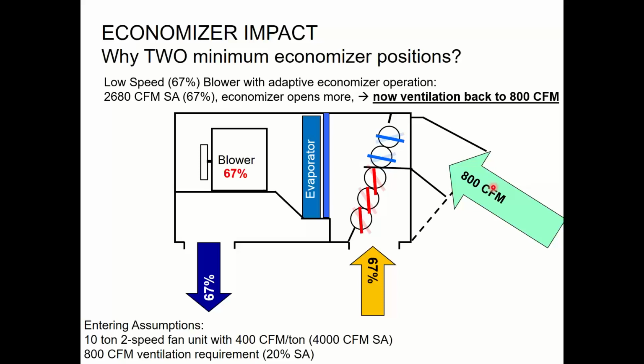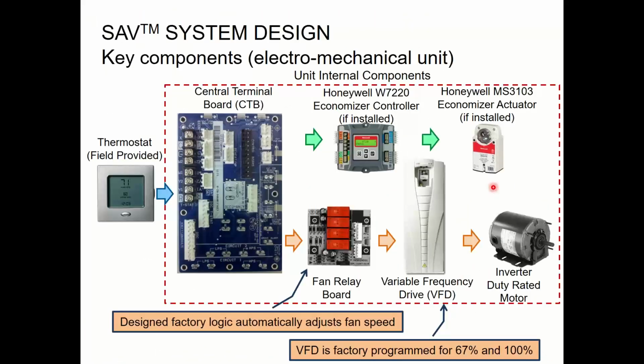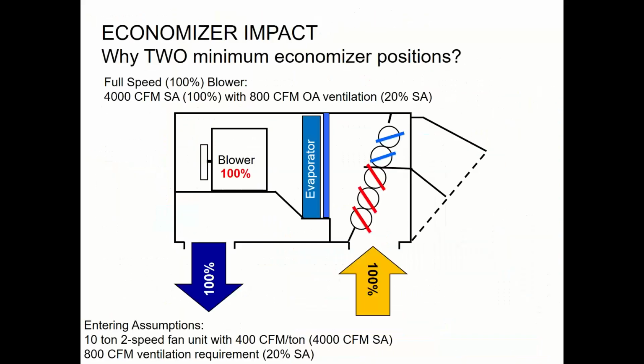So I need to have dual minimum positions on the economizer controller, right? So that's why I'm using this Jade controller, because it can handle that. And as that thermostat is having these relays go through here to the VFD, those same Y1 and Y2 calls, first and second stage cooling, as well as the heat call, are going to go into the economizer controller. So he knows the same thing that the VFD knows, which is the same thing that the compressors and the gas valve know. Everybody knows that I have Y1 for cooling right now, or I have Y2 for cooling second stage, or I have W for heat. All the pieces know by intercepting those signals.